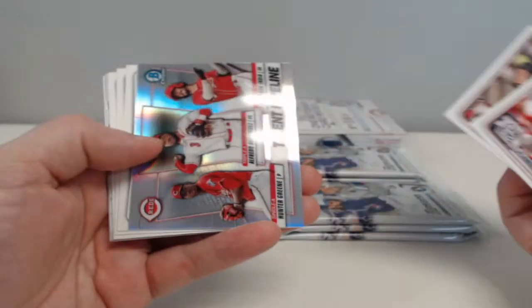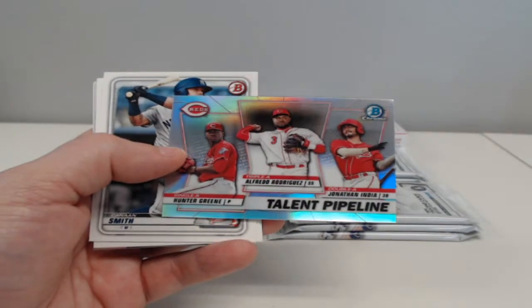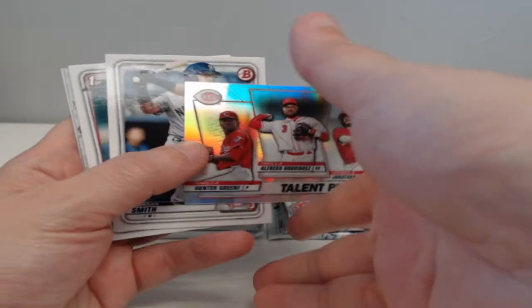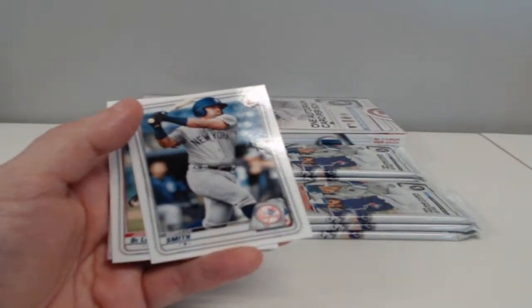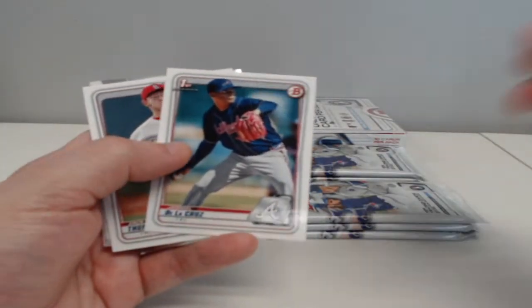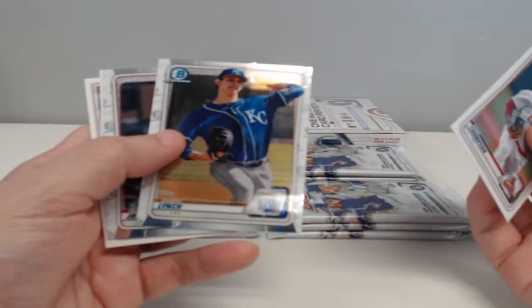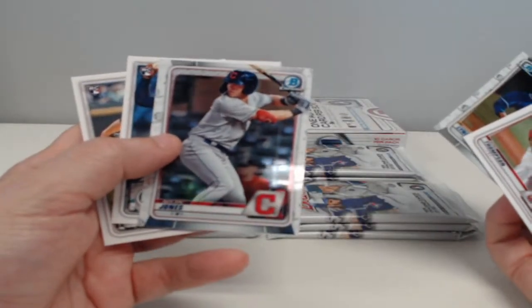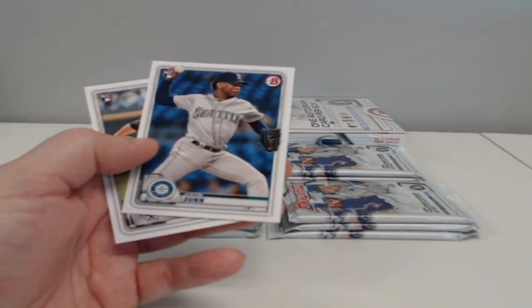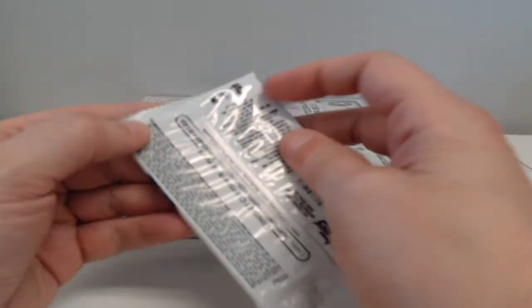Flaherty, Young, talent pipeline for the Reds. Got Hunter Green, Alfredo Rodriguez, and Jonathan India. Cannon Smith, De La Cruz first, Zach Thompson, Daniel Lynch, Nolan Jones, both base chromes, Justin Dunn, and Dylan Cease, paper rookies.